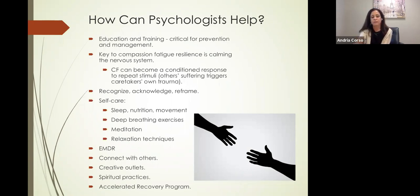We have to help them take care of themselves. I know some of this seems really basic, but it is, and that's part of it. Sometimes the most simple things we can do can make the biggest change. So: self-care, sleep, nutrition, and movement.